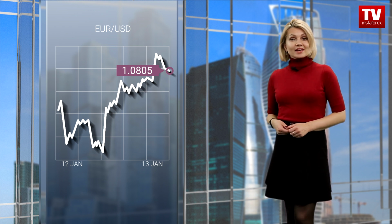However, as seen on the chart, the trajectory of the pair is somewhat uneven. Traders are rather cautious. Besides, the euro is overbought, which could lead to a pullback. However, speculators may also ignore technical signals and continue to push the pair higher. It may occur on Monday.